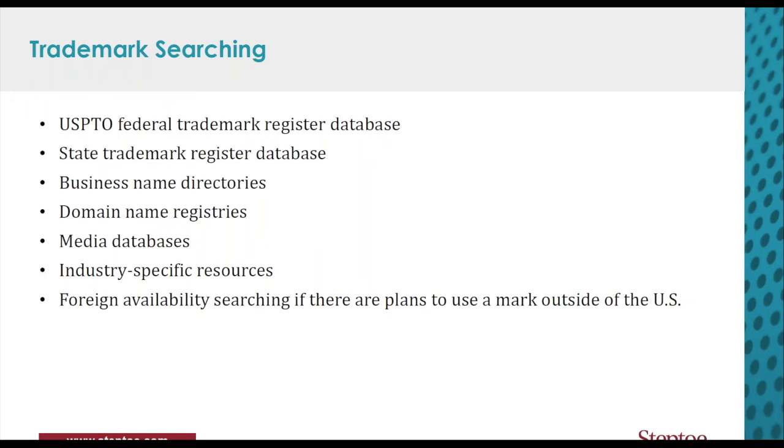One note is that if you plan to use the mark outside of the United States, you probably want to conduct a foreign availability search of the trademark to see if the trademark you're going to use is already used in the country where you plan to sell your goods or services.